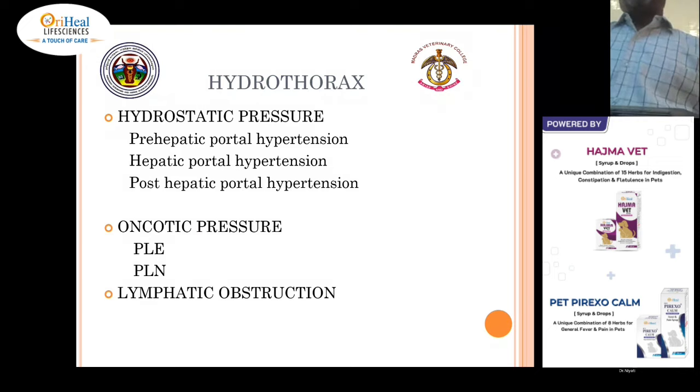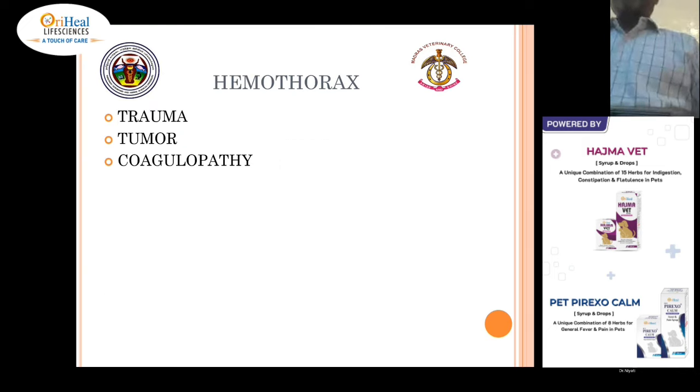Hydrostatic pressure causes are either pre-hepatic, hepatic or post-hepatic. Oncotic pressure causes are protein-losing enteropathy or protein-losing nephropathy. Then there is lymphatic obstruction, where you get problems. Hemothorax is from trauma, most often tumor, and sometimes coagulopathies, most often because of rodenticide poisoning.